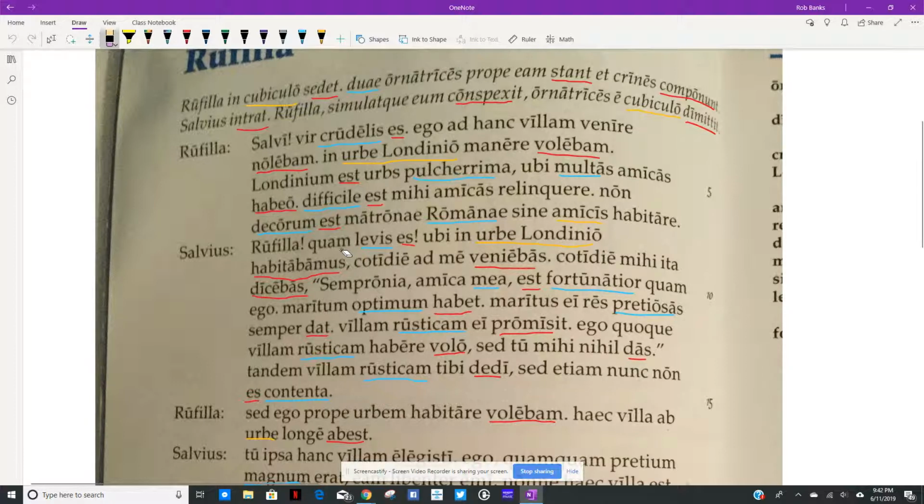Ubi in orbe Londinio habitabamus. So ubi, when, right? Remember, ubi could be where or when, but I didn't just mention a place, so when's probably going to sound better. When habitabamus, we were living. BA tells me it's imperfect, so when we were living in orbe Londinio. So here it's not into, it's just in, so it's a preposition which takes the ablative, right? In the city of London. Notice they don't say ablative plus genitive of London. Both words are put in the ablative.